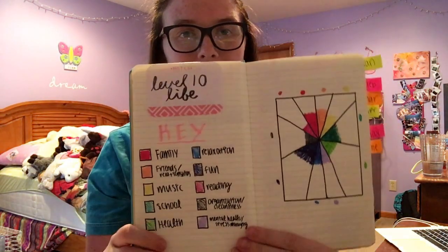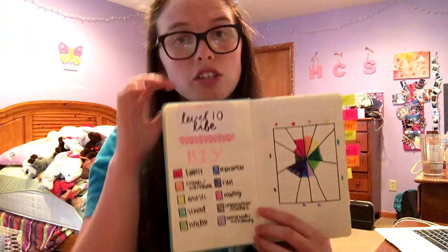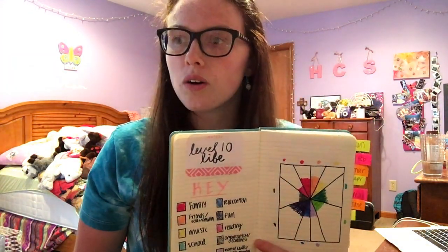And then the next spread is a level 10 life spread. If you haven't heard of this, I hadn't heard of it until I was a part of the planning community. It's basically like another one of those keep yourself accountable things. What you do is you just pick 10 attributes, 10 pieces of your life that you want to improve upon during the year or just during any period of time.